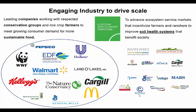I want to give you two examples of how we're trying to work and how it connects to the OpTIS data set that I want to talk about. The one on the left is a group of companies and conservation groups working together to meet consumer demand for more sustainable food. It's something called the Midwest Row Crop Collaborative. How they work is they have 3 priority watersheds in the Midwest, and they're deploying solutions in those watersheds. And the idea is they take the lessons learned in those watersheds and want to apply them across the continent.